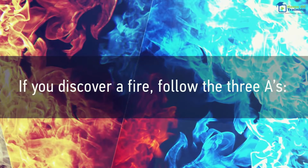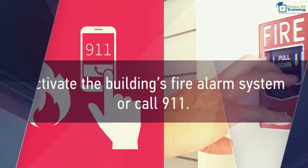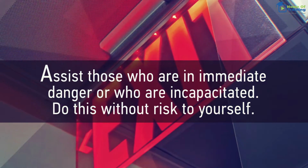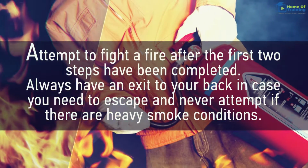If you discover a fire, follow the 3 A's. Activate the building's fire alarm system or call 911. Assist those who are in immediate danger or who are incapacitated. Do this without risk to yourself. Attempt to fight a fire after the first 2 steps have been completed.